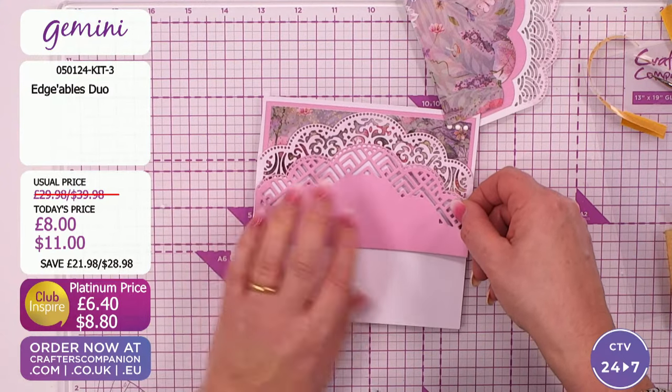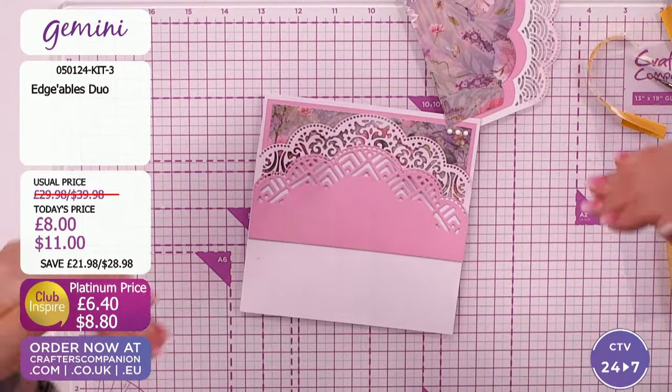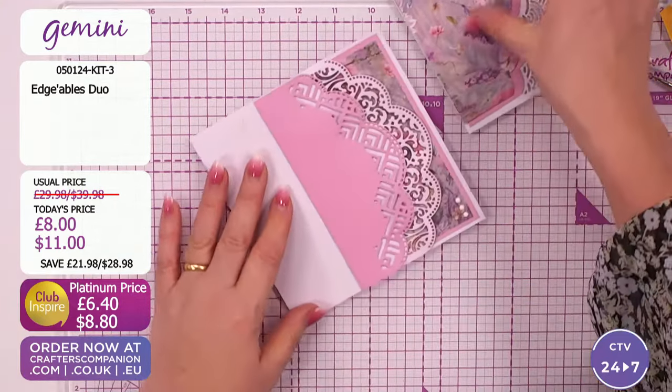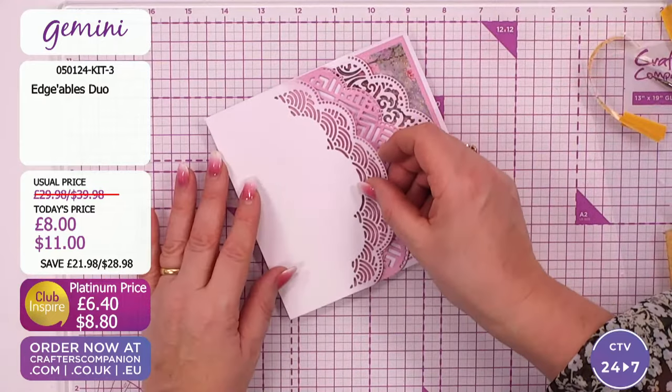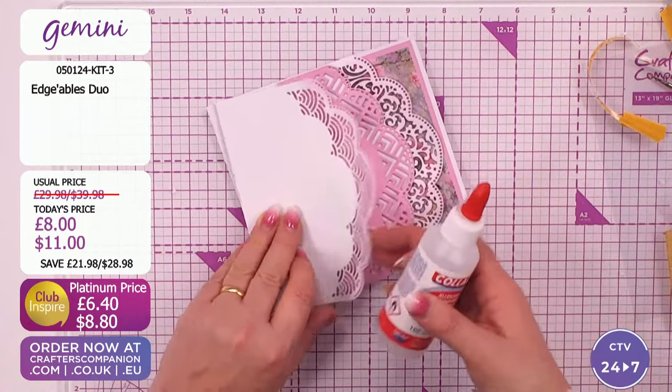I was thinking as well, these would look lovely on a box, wouldn't they? Lovely round the box. Yeah, the edges of the box lid would look gorgeous. So then I'm going to take this one. You can see I've trimmed this one down so it's the perfect size. Looks beautiful, doesn't it?